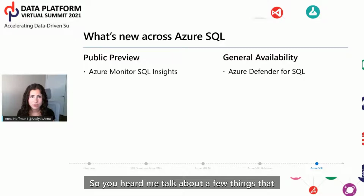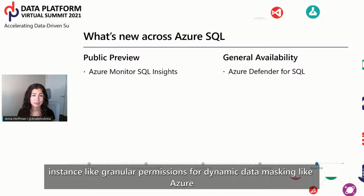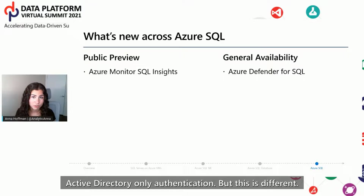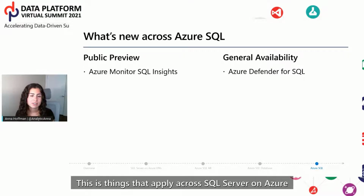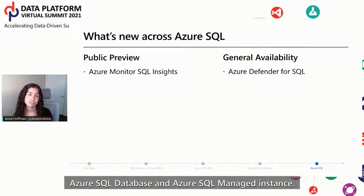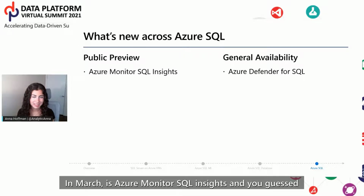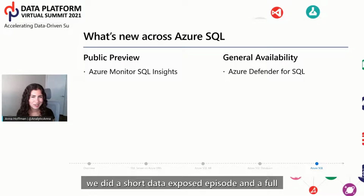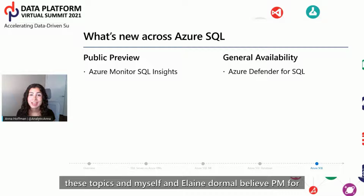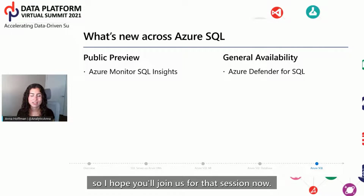So you heard me talk about a few things that are new across Azure SQL Database and Azure SQL Managed Instance, like granular permissions for dynamic data masking, like Azure Active Directory only authentication. But this is different. This is things that apply across SQL Server on Azure Virtual Machines, Azure SQL Database, and Azure SQL Managed Instance. And one thing that went into public preview in March is Azure Monitor SQL Insights. And you guessed it, we did a short Data Exposed episode and a full Data Exposed deep dive for 1 hour on both of these topics. And Elaine Dormel, the lead PM for this capability, and I actually have a session on monitoring at DPS. So I hope you'll join us for that session.